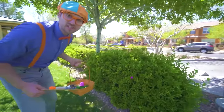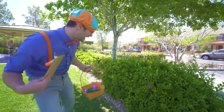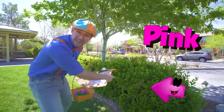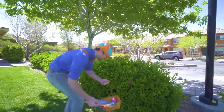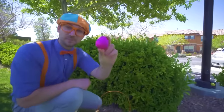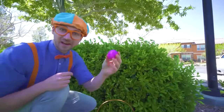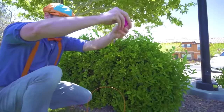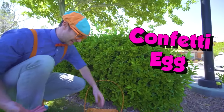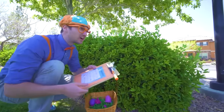Oh, do you see an egg? Yeah, I see an egg. Look, it's a pink egg. Ooh, this is a special egg. Watch this. Whoa, that was a confetti egg. No animal in there, so we have to keep on looking.